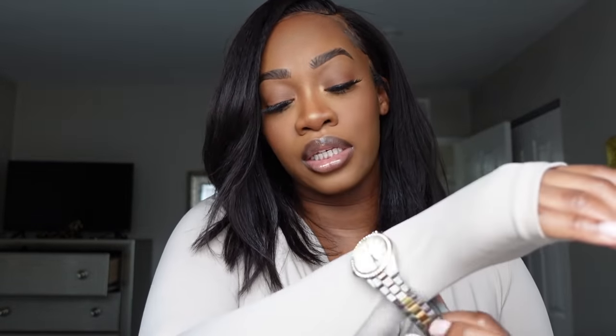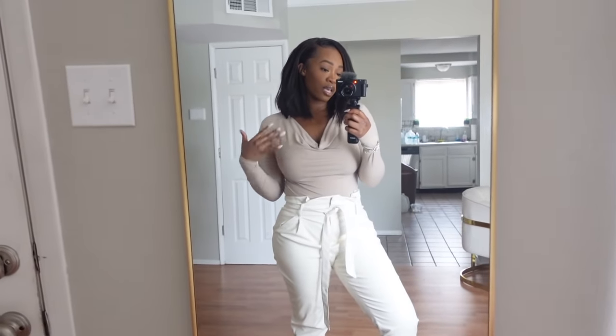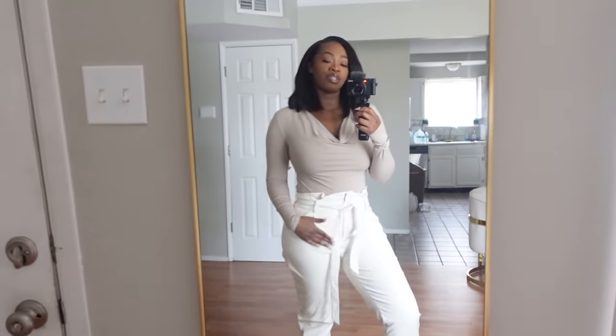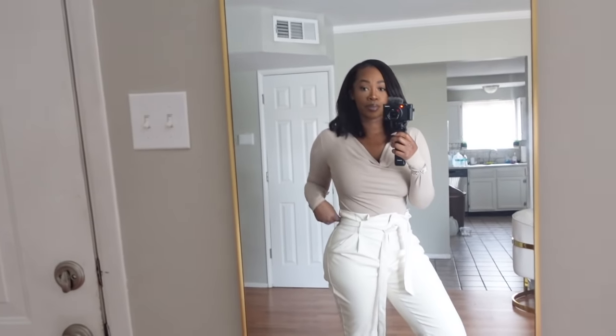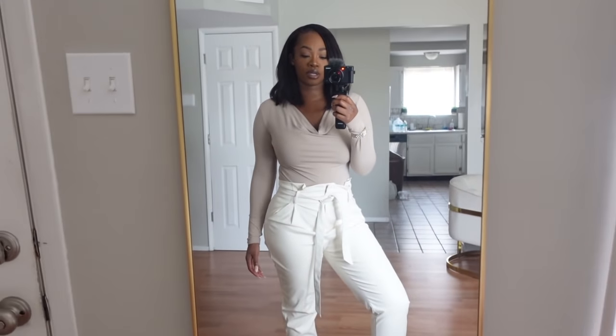But my dilemma right now is what shoes I'm about to wear with this outfit. I'm not completely sure. I really want to wear my Chanel bag with this outfit, but let me just show you guys so you can see what I'm talking about without me talking without context. But yeah, we're wearing this. I don't even remember where I got this bodysuit from, but it's a cowl neck, I think. I don't remember. But yeah, this top and then these pants that I got from Macy's, the brand is And Now This. I did a little haul about a month or two ago on the vlog.